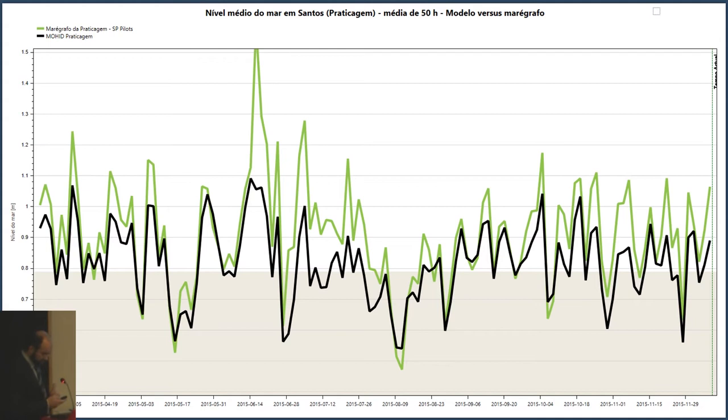And I don't know if you can see this gray area here. This gray area for shipping is problematic. The average sea level is around 0.8. Where is it? Is it here? And when this average comes below the average sea level, you may have a problem. Low tides may be below the chart datum. So then you may have a problem.